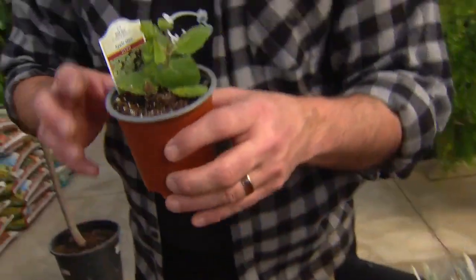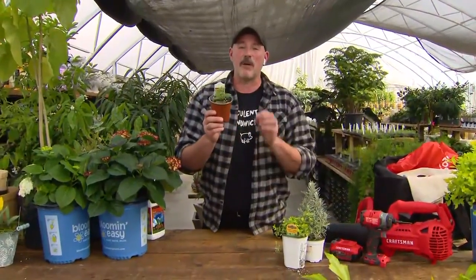For all those organic gardeners out there who are trying to feed their family with food that they've grown themselves, you have to know where the plants come from first. So here's a perfect example. This is a little mint seedling. This seedling is not organic.